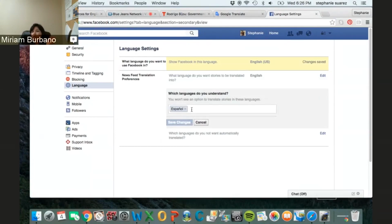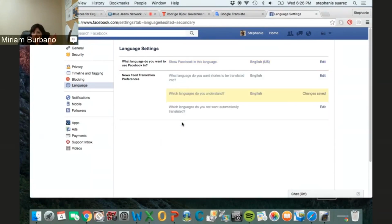Okay, yeah. Very good. What languages do you understand? I'm going to get rid of Spanish because remember we're thinking in English. So I'm going to type English and I'm going to click Save Changes. Very, very important. If you don't click Save Changes, it will not save that setting for you. Click Save Changes. And that is it. We have changed our settings to English.